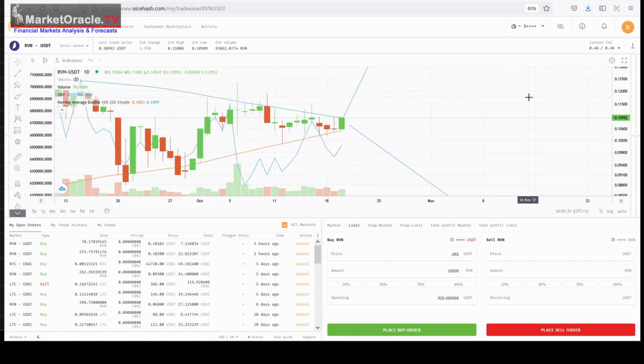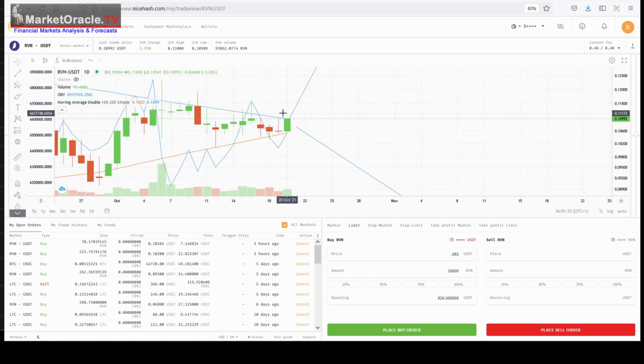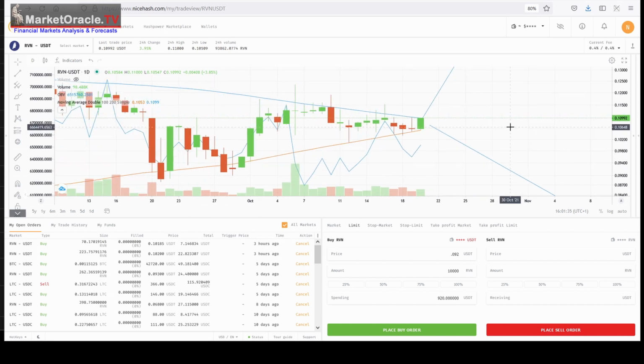No, we're smack back bang in the middle of it. If you think my voice is a bit weird, it's because I've been to the dentist, so it's a bit numb. My upper lip's numb. So here, look, above 11 we got a breakout higher.